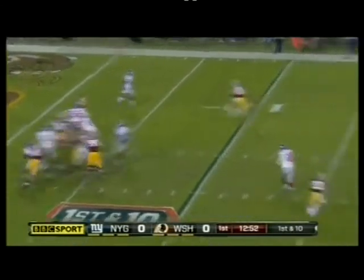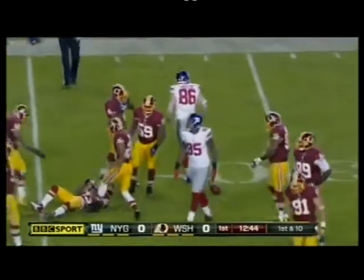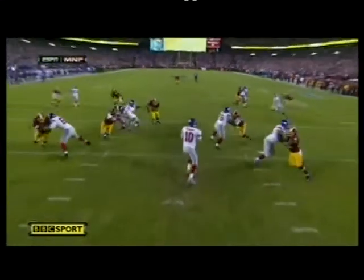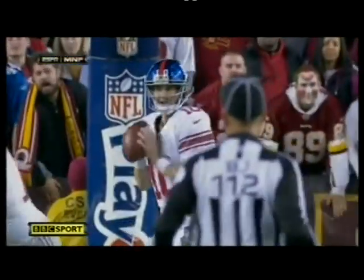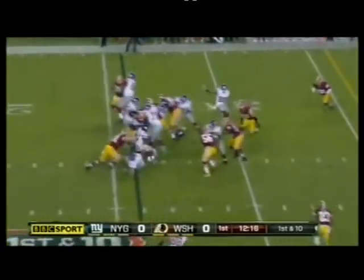Ahmad Bradshaw as the back. Manning throws complete to Martellus Bennett. Takes a hit, keeps on going. 16 yards and a first down. Man-to-man coverage, 5-man rush, and Eli Manning does a great job retreating. Just watch him retreat away from the blitz and find Bennett coming on your right side. That's a great play by Eli Manning, standing strong in the pocket with the Washington Redskins beating down on him. That doesn't show up on the stat sheet. First catch for him since the Cleveland game, back in the first week of October.